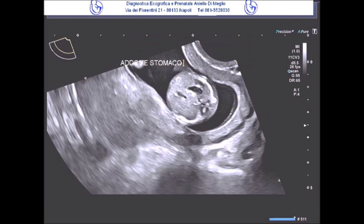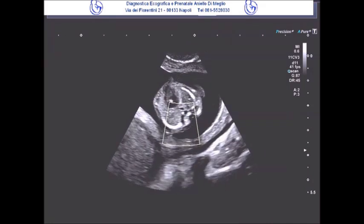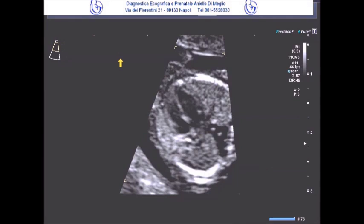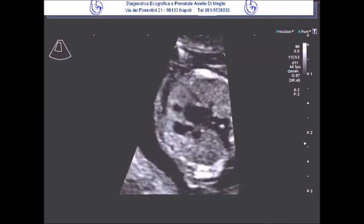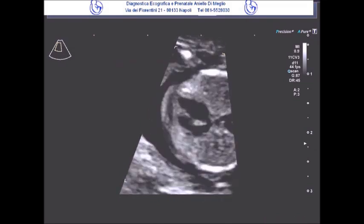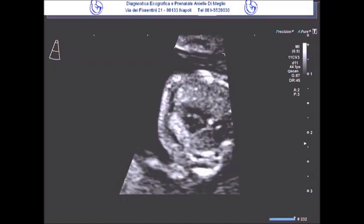As for the detailed study of the remaining fetal anatomy, we can observe a completely normal scan of the abdomen, with the stomach clearly visible. The situs is solitus. The study of the cardiac anatomy for this gestational age is within normal limits. The detailed examination was performed both transabdominally and transvaginally, also using color Doppler imaging. A normal 4-chamber view, a normal 3-vessel view, and the normal crossing of the great vessels were all clearly observed.